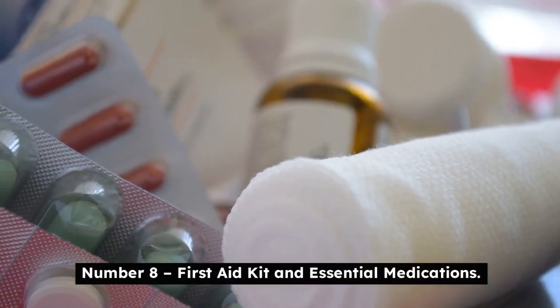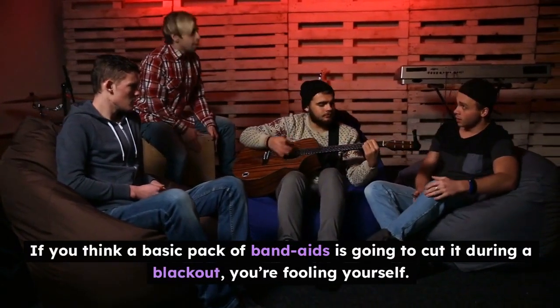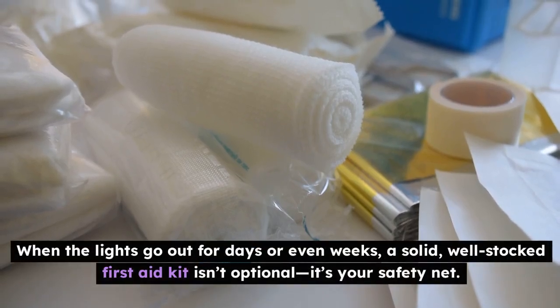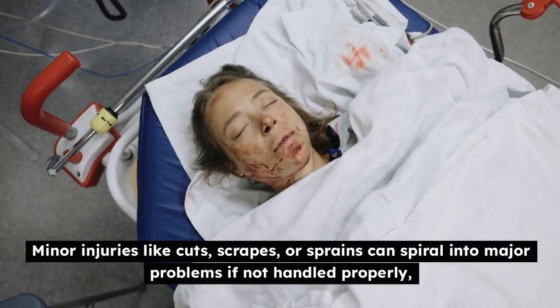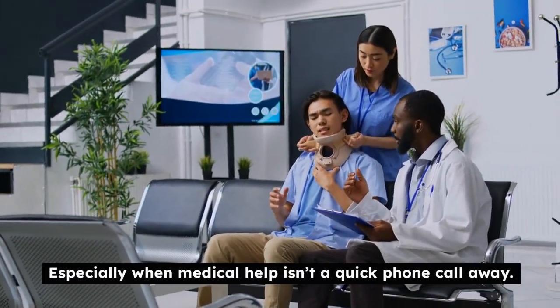Number 8. First aid kit and essential medications. If you think a basic pack of Band-Aids is going to cut it during a blackout, you're fooling yourself. When the lights go out for days or even weeks, a solid, well-stocked first aid kit isn't optional, it's your safety net. Minor injuries like cuts, scrapes, or sprains can spiral into major problems if not handled properly, especially when medical help isn't a quick phone call away.